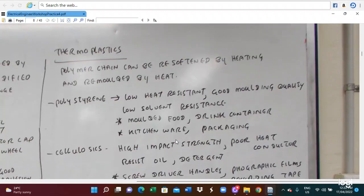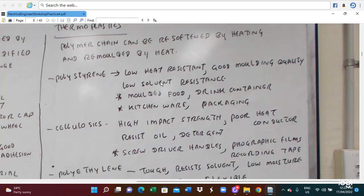Thermoplastics are polymers whose chains can be softened by heating and then remolded by heat. Polystyrene has low heat resistance, but it has a good modulus and molding quality, and low solvent resistance. We use polystyrene for molded food and drink containers, kitchenware, and packaging.